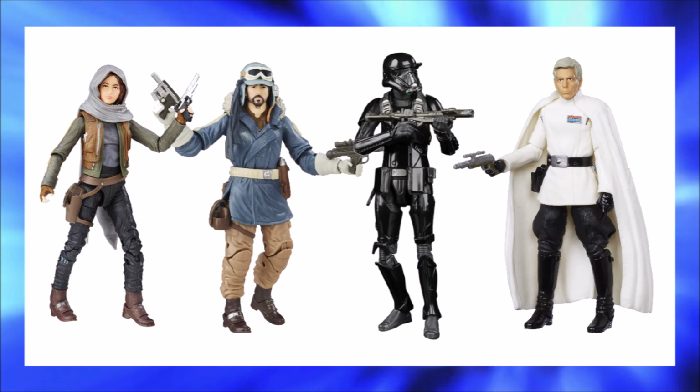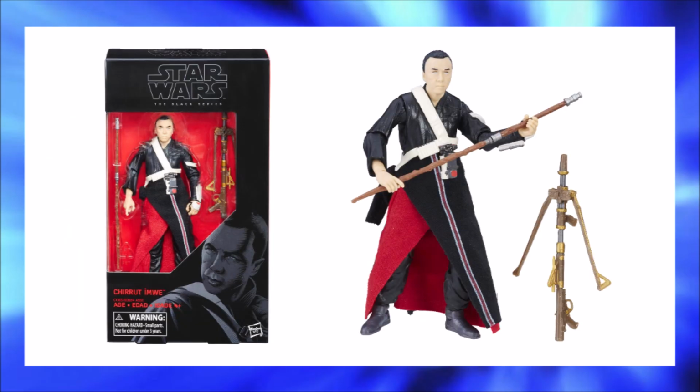So, to jump into our new figures, there are 2. Our first one being Red Box number 36 is Chirrut Îmwe. Now, this guy was really cool in Rogue One. He showed up and is a believer and worshiper in the Force, despite the fact that he was not born with the sensitivity. Or was he? They always tease that maybe he had just a little bit of it.